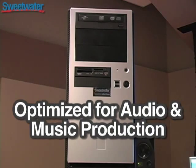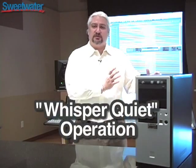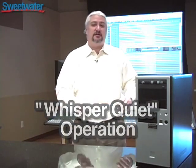With the Creation Station Tower, you're looking at a computer that's been optimized for audio and music production. With its whisper quiet operation, you can have this computer sitting right next to you in the control room during mixdown, or in fact, you can have it in the studio when you're tracking with open microphones and you won't have any noise problems at all.